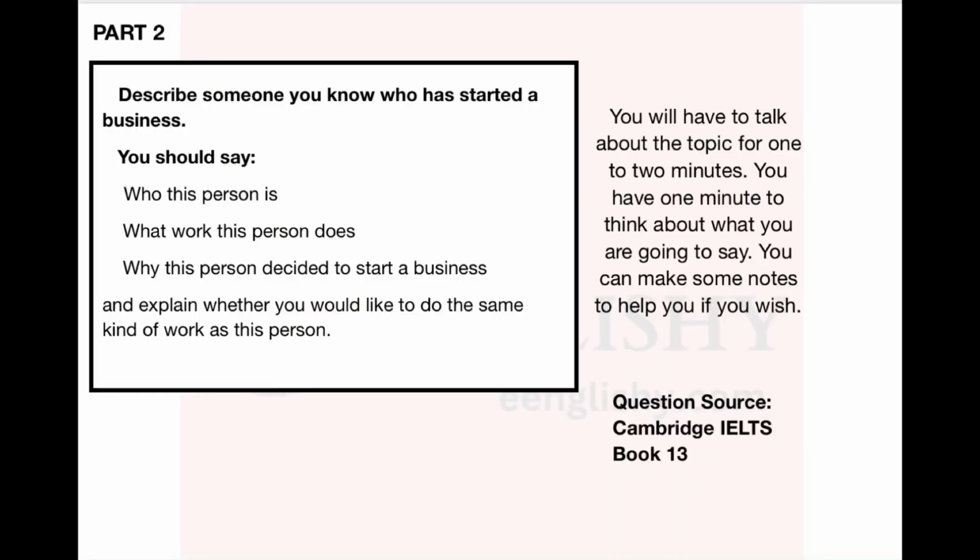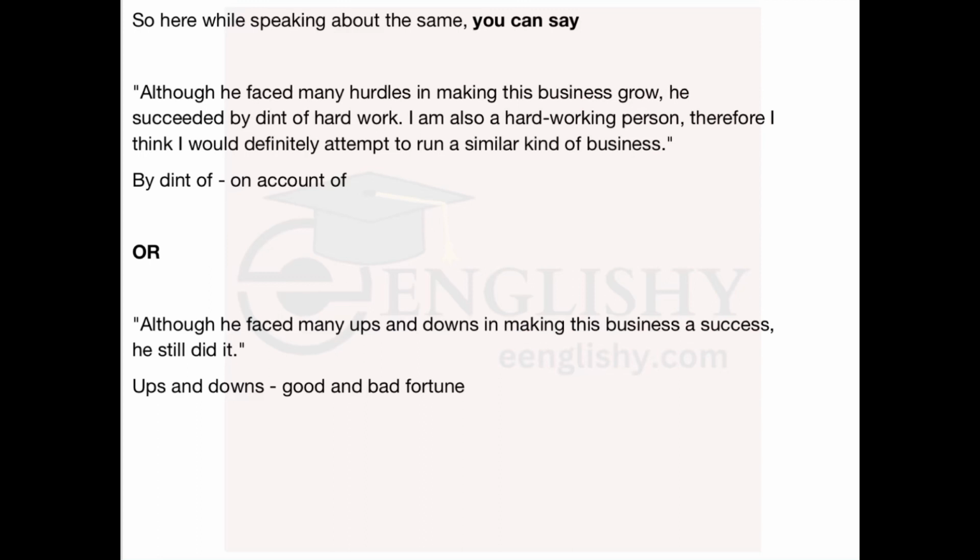You can see the Part 2 topic. Here, you have to describe a person who started a business. So here, while speaking about the same, you can say, although he faced many hurdles in making this business grow, he succeeded by dint of hard work. I am also a hard-working person, therefore I think I would definitely attempt to run a similar kind of business. In the above sentence, you are using the idiom, by dint of, that fits naturally in the given situation, and at the same time, you are also able to answer the last question of the cue card topic, that is whether you would like to do the same kind of work as this person.